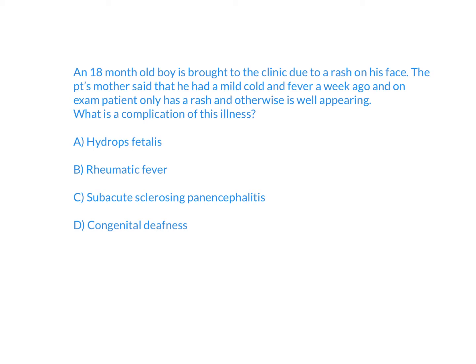So an 18-month-old boy is brought to the clinic due to a rash on his face. The patient's mother said that he had a mild cold and a fever a week ago, and on exam, patient only has a rash and is otherwise well appearing. What is a complication of this illness?